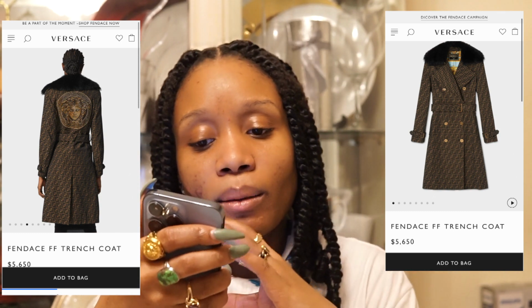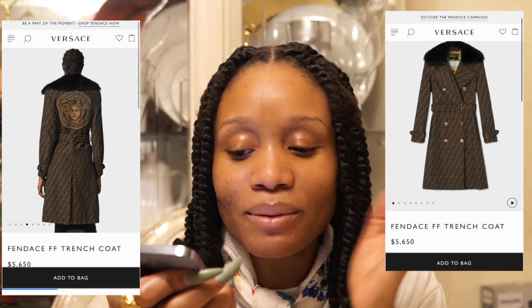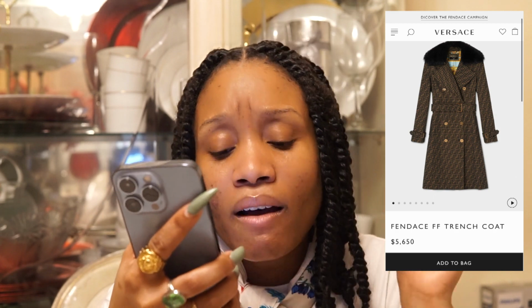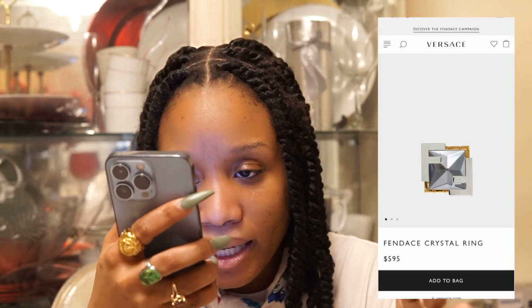And I love the buckles around the wrists. Love that. And of course, the buttons are Versace. That's one thing I loved about it, because it was the Fendi print and then the details, the buttons are Versace. I love that. So yeah, as you guys can see, the coat is $5,650. And then the next piece I want to talk about is the Fendace crystal ring.